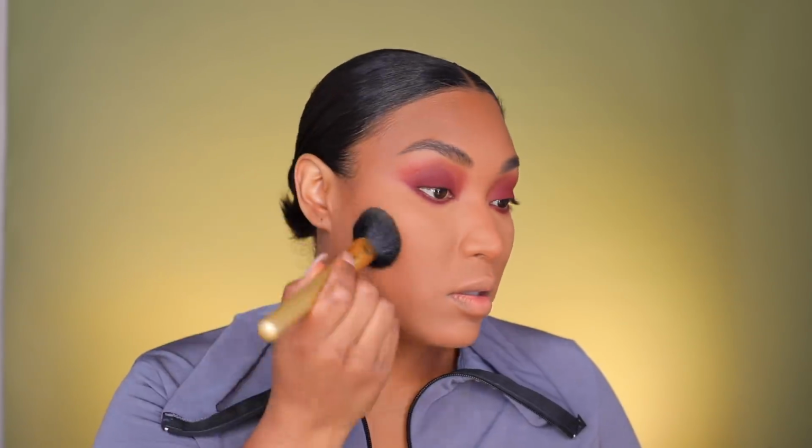Now it's time to give myself some chisel. Grabbing MAC, what is this? Deep Dark Mineralize Skinfinish. And I'm going to go ahead and bronze myself up with this. You want to do it dabbing it first, like this. Dab it, dab it, dab it. And then I blend it. Same thing to the other side. I like that.